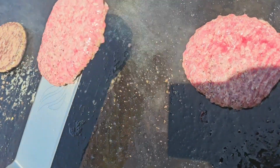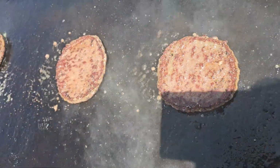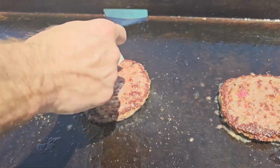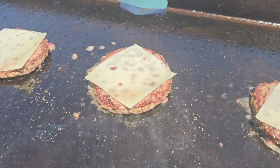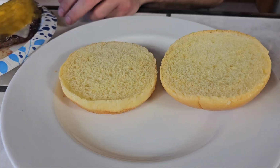Time to flip. Get the burgers flipped over. They're looking good. Yep, I think those are going to be absolutely delicious. We're going to make bacon cheeseburgers. We're going to use a mix of Swiss and cheddar. Let's go ahead and get that cheddar cheese on there. There we go. Give a couple minutes for the cheese to melt and we'll build our burgers.